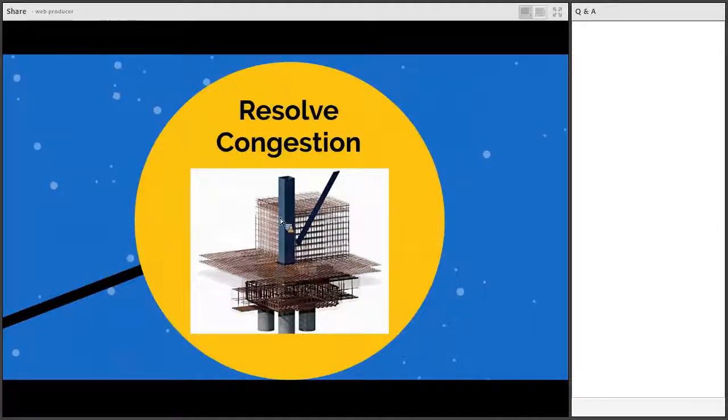Canal Bar, Florida, multiple pours were interrupted by having congestion, and it could have been caught beforehand, such as what this potential blockout was doing to the horizontal reinforcing in the beam. But it was resolved in the model.